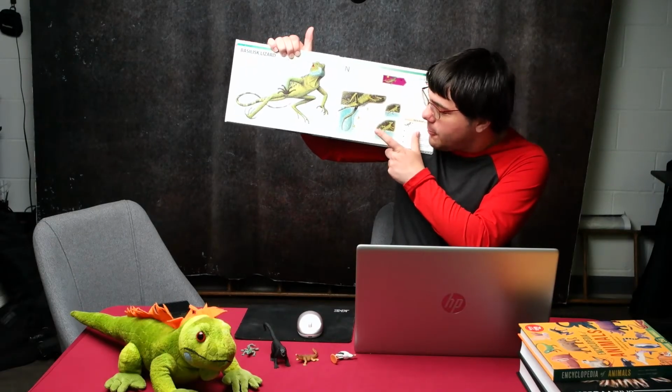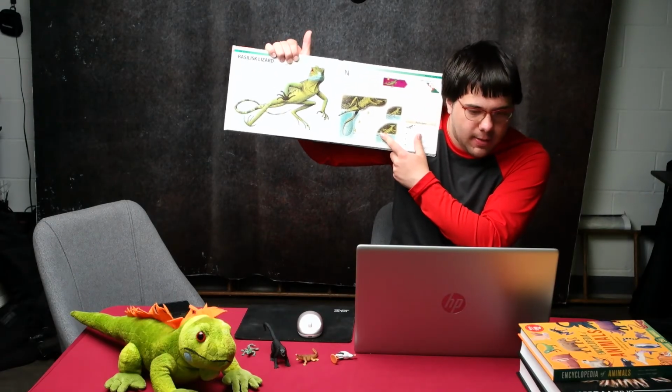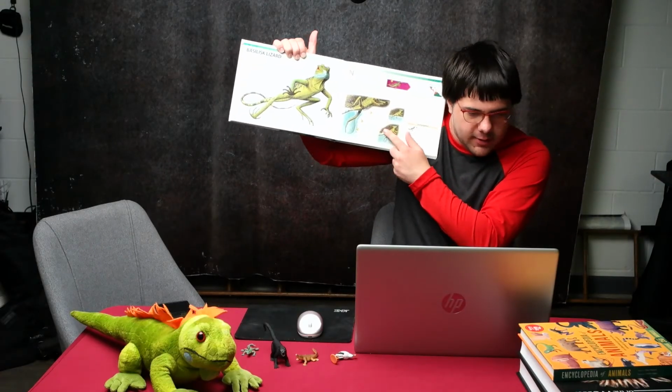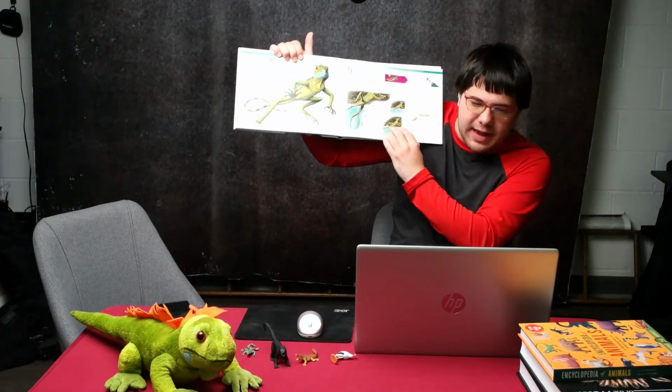Now, they have to do this on their back legs, and they have to keep running, and they actually will have different performance based on how fast they run. So, yes, that is the basilisk lizard.